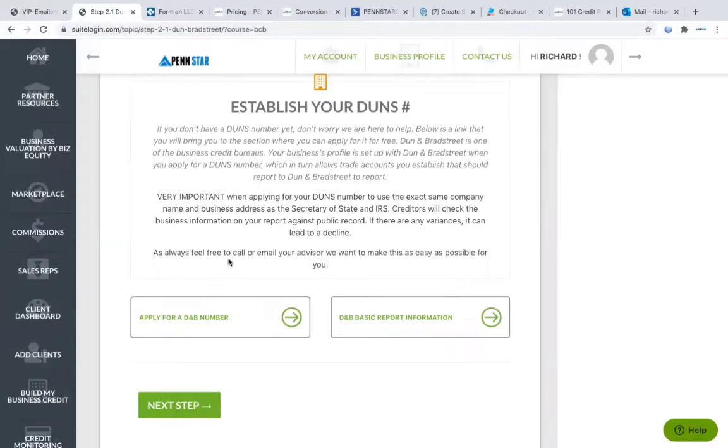You can't get in touch with them, and it shows that you are illegitimate or not as reputable when it comes to taking care of your business. If your business credit profile looks too complicated and not simple, then you're going to look a little more fraudulent or a little more risky, and they won't want to give you credit because of that. So you can apply for your DNB number here, your Dun and Bradstreet DUNS number, if you don't already have it, and this is your report information.